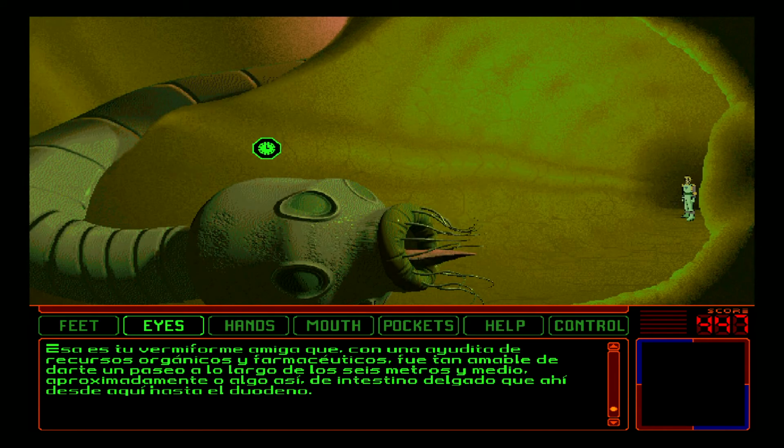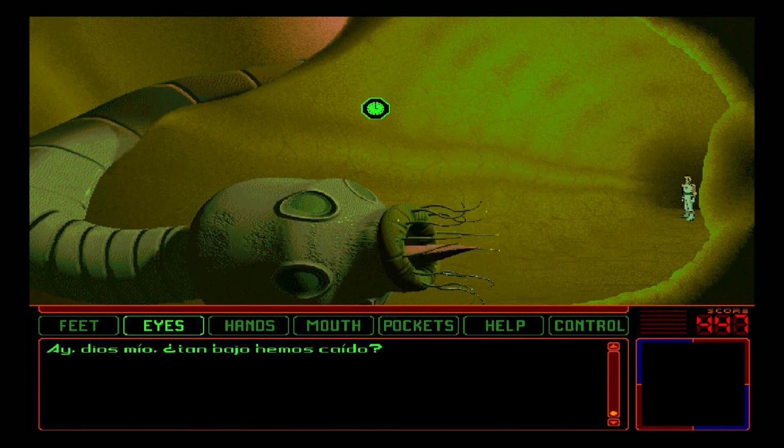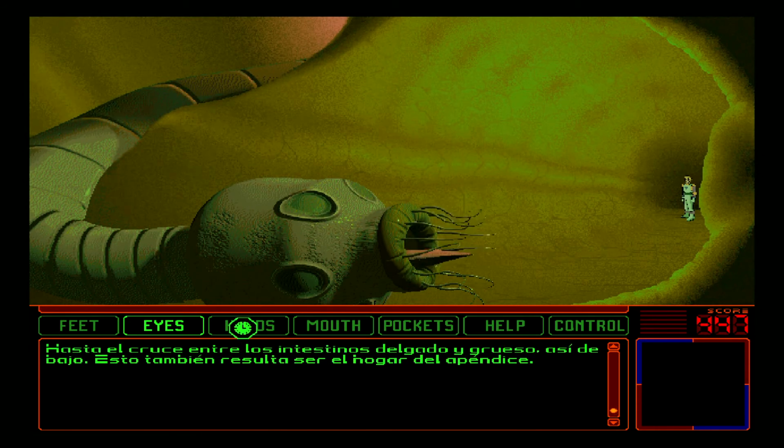That's your vermiform friend who, with a little help from organic and pharmaceutical resources, was kind enough to give you that ride along the approximately 6.5 meters or so of small intestine that lies between here and the duodenum. Egads, man, just how low have we sunk? All the way to the junction of the large and small intestines, that's how low. This also happens to be the home of the appendix.